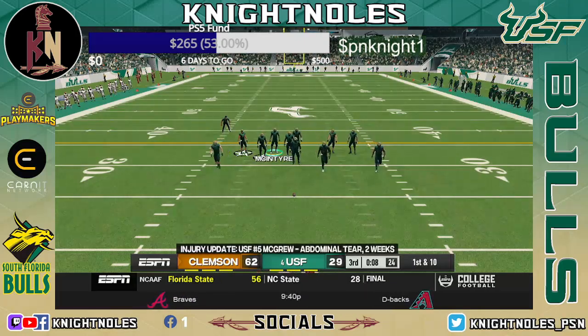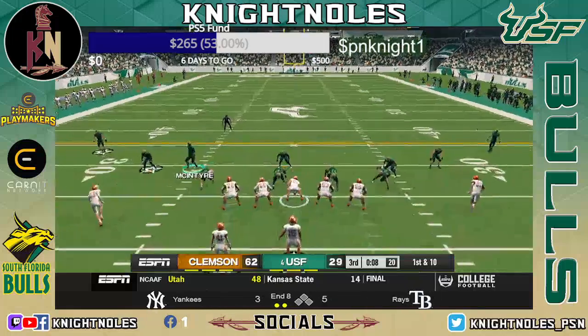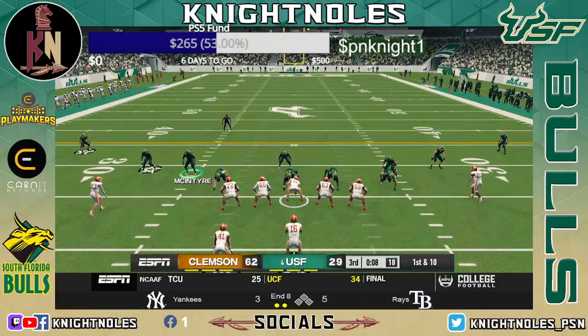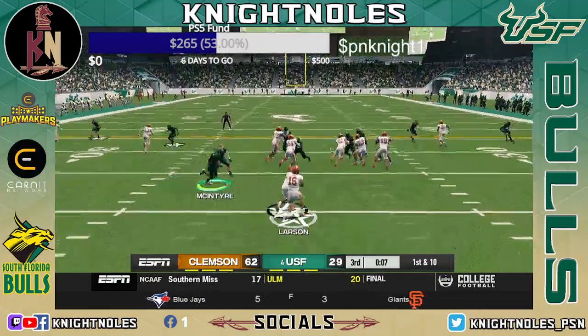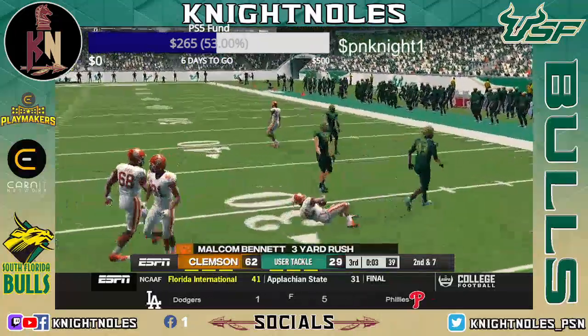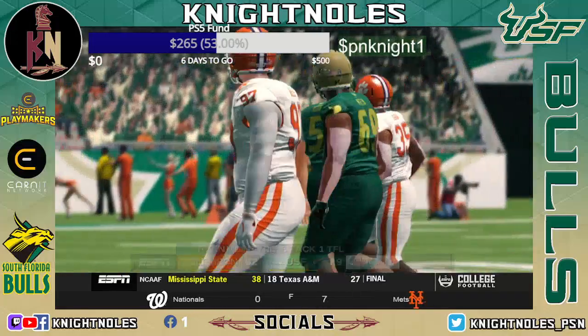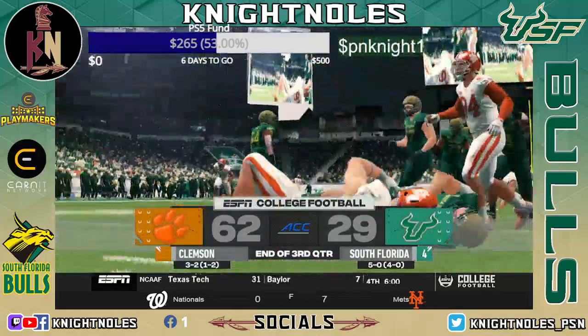So we're just about ready to return to action. The Bulls quarterback down on the sideline after getting injured earlier. I don't think it looks like he's in that much pain. I would bet that we'll see him back in the game before the day's over. 3-yard gain by the running back. It was a pretty good play here by the junior safety stepping up and making a good tackle on the ball carrier.